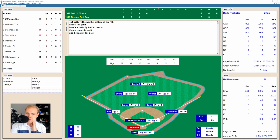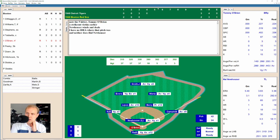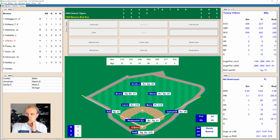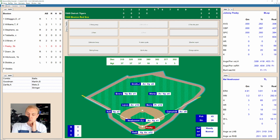It's Birdie Tebbets. He hits the first pitch he sees over to Groth in center field for the out. 1 away. It's Tommy O'Brien up there now, hitting .227. 1-1 is the count on O'Brien. One of the problems the Red Sox have is the latter part of the lineup. As O'Brien hits a ground ball down to Lipon, makes the play and throws to first for the out. Pretty easy, 2 away. And here's Johnny Pesky.